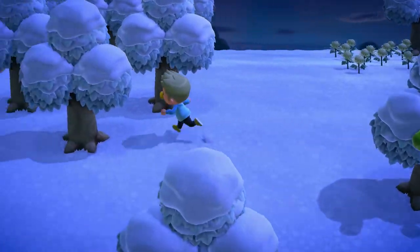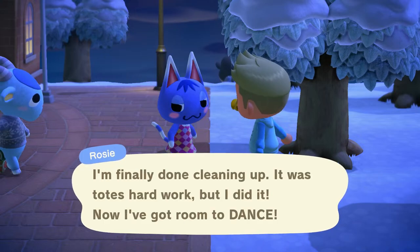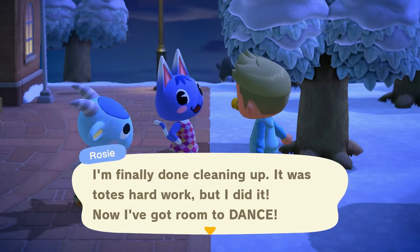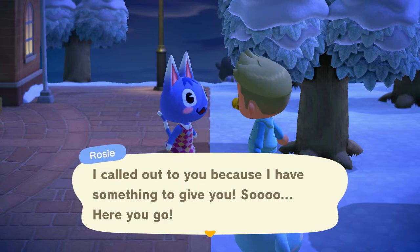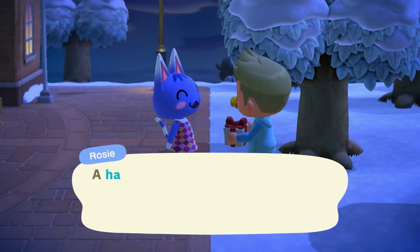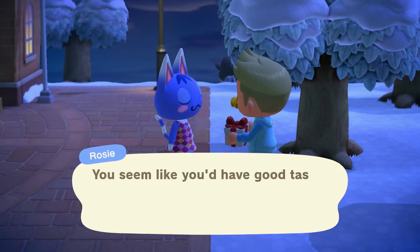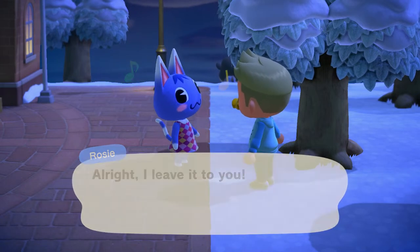That sounds awesome. What was Rosie trying to get my attention for? Finally done cleaning up. Totes hard work, but I did it. Now I have room to dance. Hold up, I just remembered. I called you because I have something to give you. Here you go. Yay! A handcart. Oh, I like the handcart. We're going to put that in our new little farm area we're going to make today.